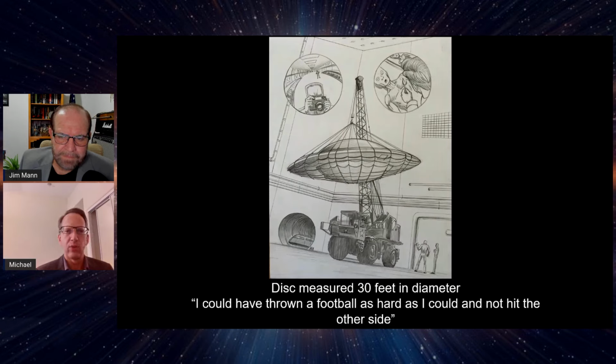Now, when he was done photographing, and he had the other guy there too, he was photographing as well. They got out of the craft and they went to another room where they were conducting an autopsy on 3 humanoid-looking beings. So in a nutshell, that's what this case entailed.